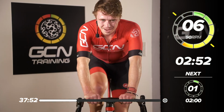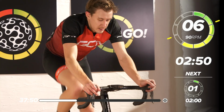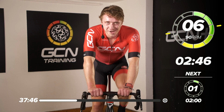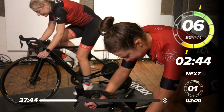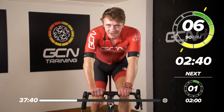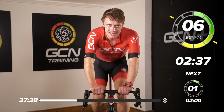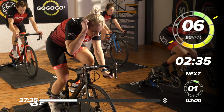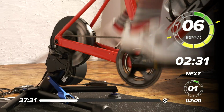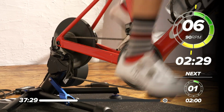I am starting to feel it in my legs. Drop down a gear. Just gone out too hard. I haven't paced this effort as well as I probably should have. If you're the same as me, then back it off slightly. Remember, it's a long session, we've got 37 minutes left, so do your best to try and gauge the efforts.